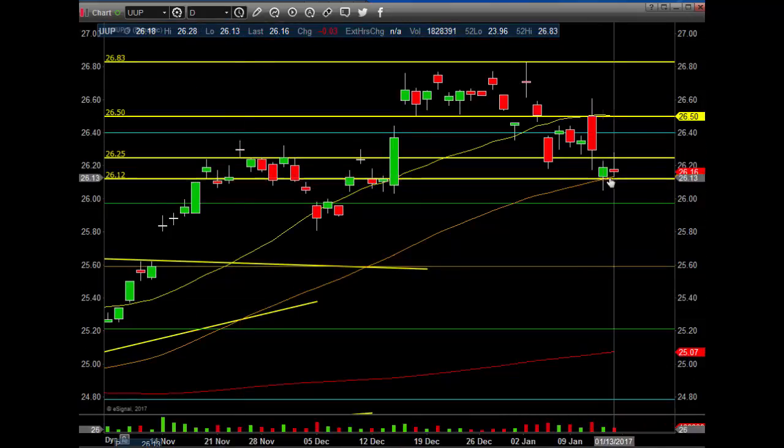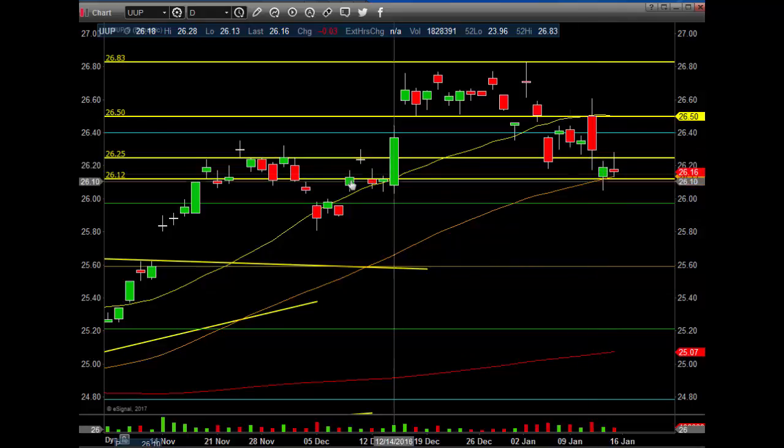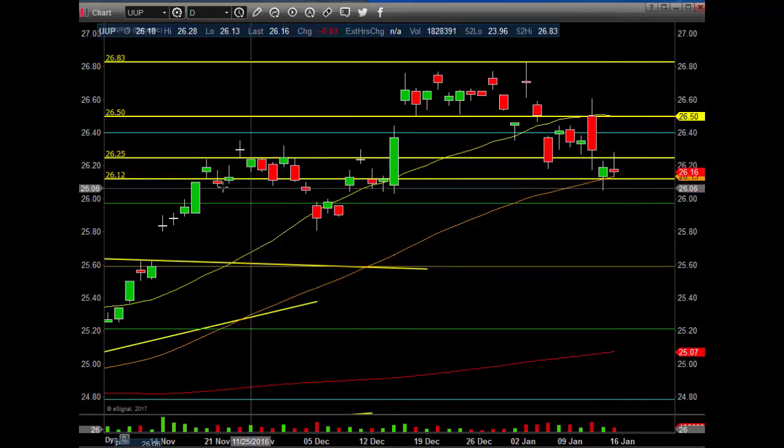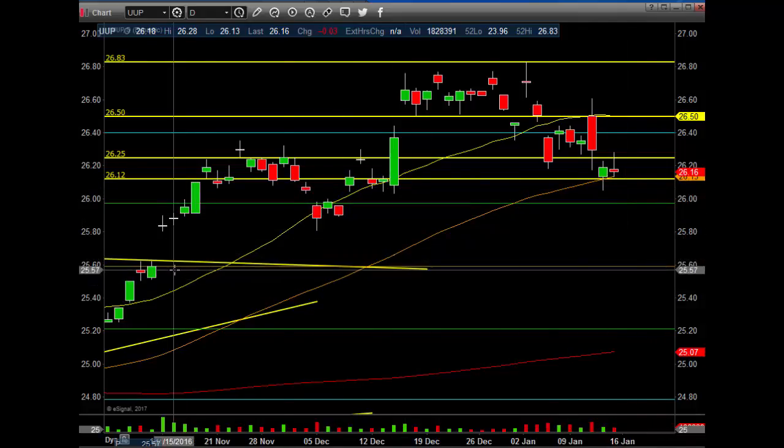Daily, again, we're holding the 50 MA, slightly bullish pattern. We are back below the 20, so you have to respect that, but you are above the 20 and the 50 and still inside this bar. If we crack the 26.12 area and come down here, fill this gap, then I'd probably expect lower prices to come. Maybe this gap be filled here around 25.59.